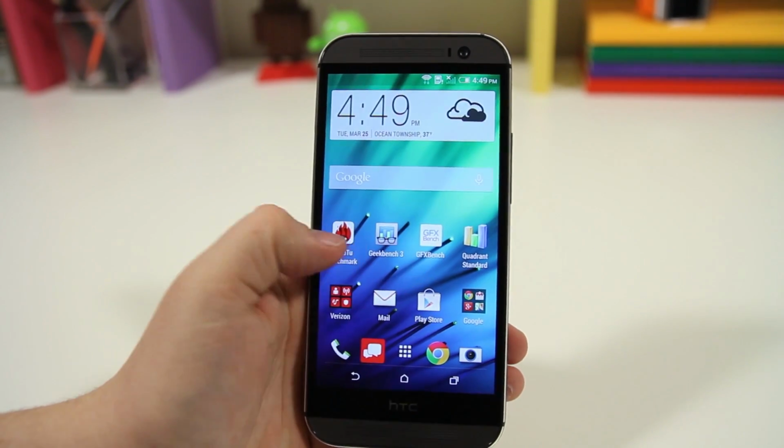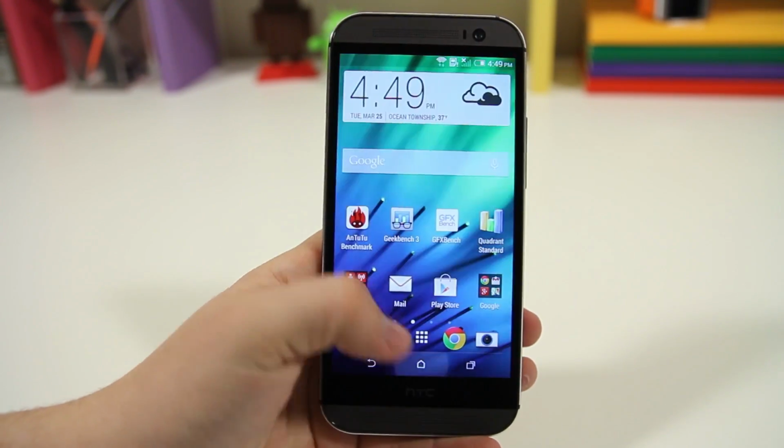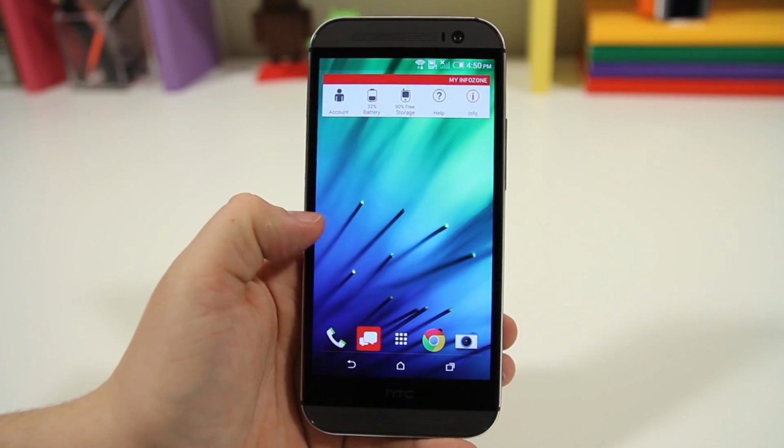HTC Zoe is also stellar because it allows you to share with others what you were currently doing at that moment and what that camera can capture on the phone. I think Sense 6 is a much needed refresh, and it just looks a hell of a lot flatter and cleaner, and it's just a design that I personally like, and we do see kind of the same attributes on the iPhone 5S.